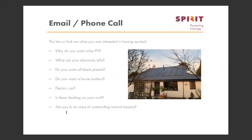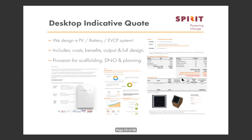That last point was quite important about if you're in an area of outstanding natural beauty. So on a pitched roof, you generally won't need planning permission, except if you're in an area of outstanding natural beauty facing the main road. Normally you would need planning permission there, but on a pitched roof it will all be under permitted development. Flat roofs usually need planning permission, so they tend to be trickier. So usually it's pitched roofs that you'll see in most, 9 times out of 10, for installations in the UK.